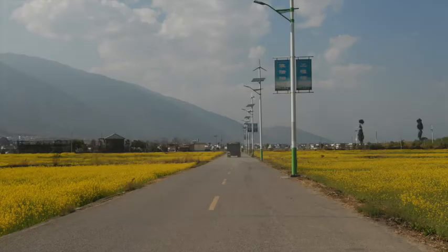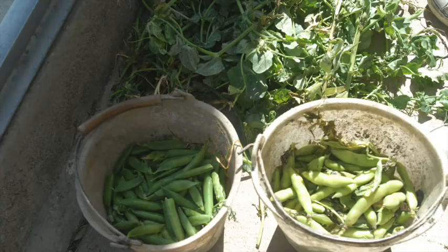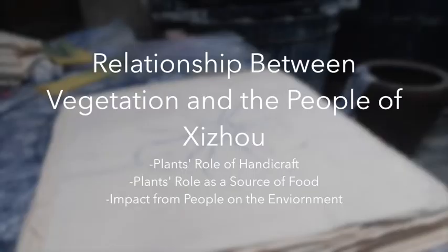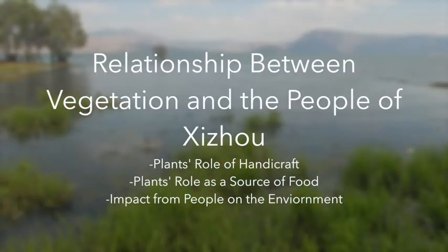From the research I completed about local plants and people's connection, I have found out that in order to understand the relationship between vegetation and the people of Shizuoka, one must consider the plant's role in handicraft, the plant's role as a source of food, and the impact of the people on the environment.